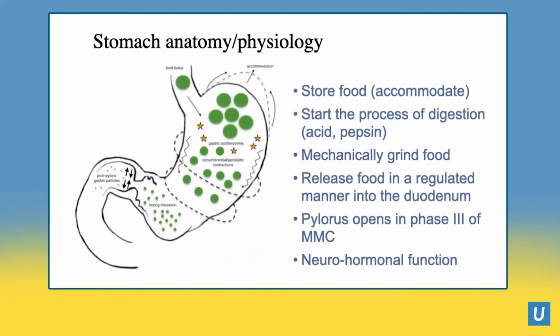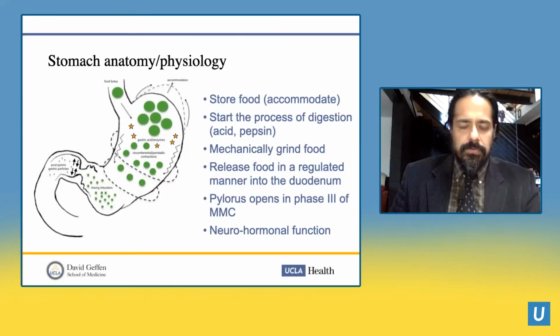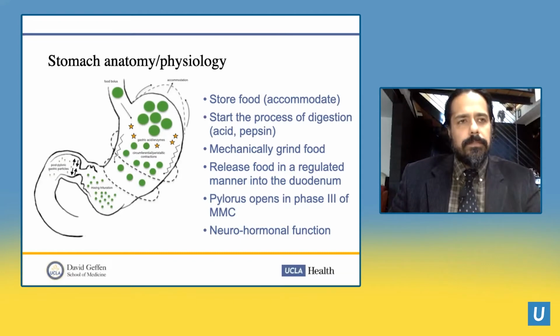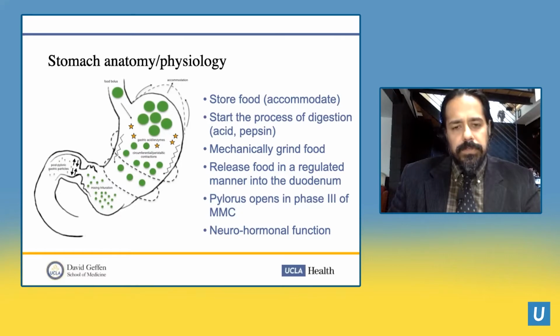So the function of the stomach is interesting and much more complicated than meets the eye. Initially, its function is to accommodate or store food as the bolus comes in. And then it starts the process of churning and digesting with acid and pepsin, mechanically grinding the food. And as it moves from the fundus in the proximal body down the body and towards the antrum, this mechanical grinding progresses to homogenize and increase the surface area of the food bolus, and then ultimately release the food in a regulated manner into the duodenum.